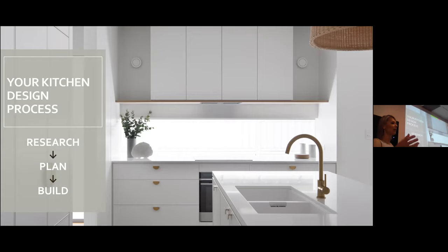So you want to have as many things locked in so you don't have to stress about, oh wait a minute, which oven am I doing? What am I putting in? Because I've already pulled the kitchen out and my cabinet maker needs to know. Lock all that in beforehand, and it'll be so much more stress-free for you. That's the best way to approach any build or any renovation.